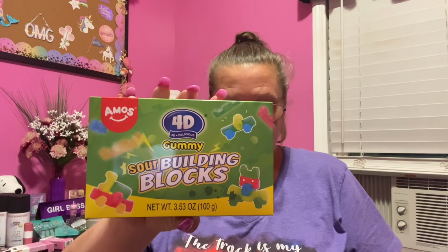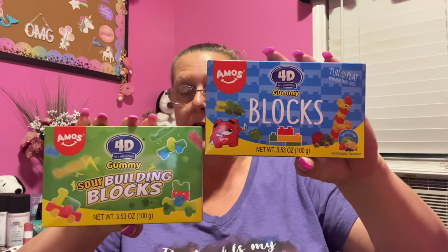Okay. Also by the same company. I saw somebody haul these, and I'm trying to remember who it was. These are by Amos as well. These are 3.53 ounces, 4D gummy sour building blocks. These must be super fun to play with besides eating, but there's what they look like. Then they also had the Amos 4D gummy blocks, just the regular. So I thought, all right, we're going to give them a try because I'm wondering if they're just as good as what I showed you, because it's the same company. I didn't realize that until I was looking at it going, wait a minute, why is that name familiar to me? I went back over to my strawberries and went, well, duh, Beth, look in your cart, that's why. So I'm really excited to give those a try. I also picked up, I don't know what is going on with me.